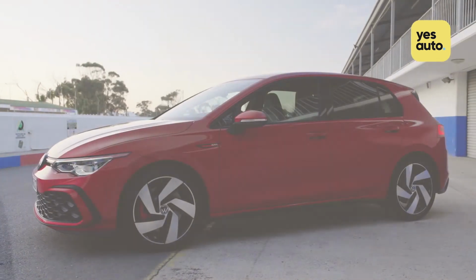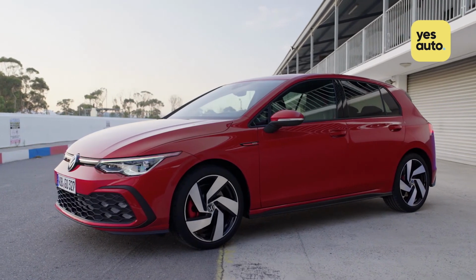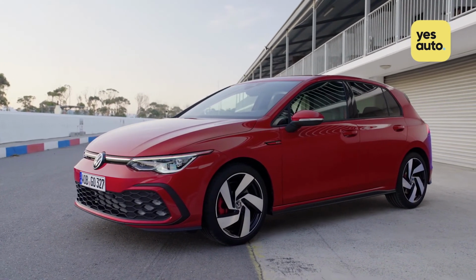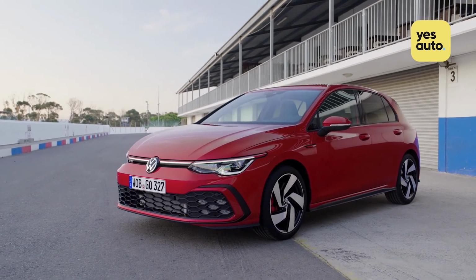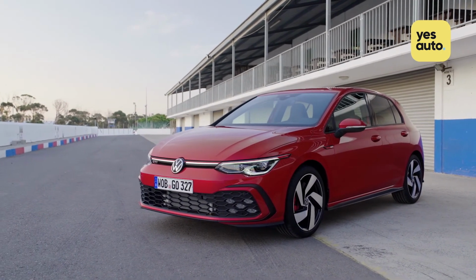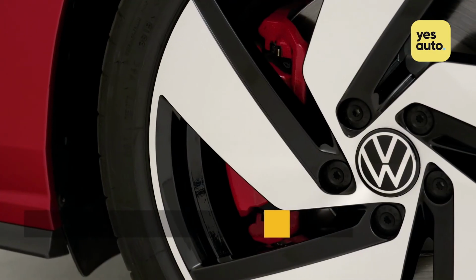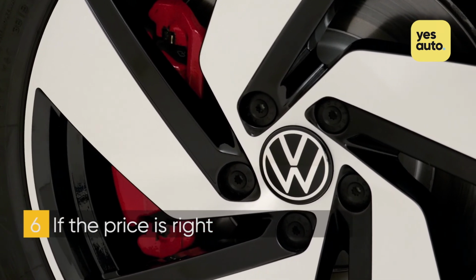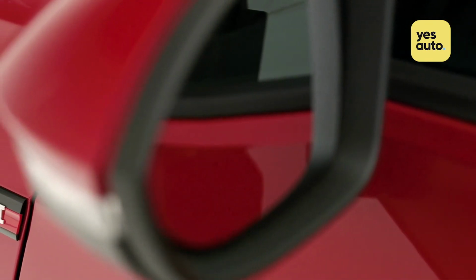but the successful Mark V was a real return to form for the illustrious nameplate. From there, these cars have become more capable, more comfortable, and fitted with more gadgets. Young pretenders have come and gone, but the GTI name has been a constant in the automotive landscape since its inception. Pricing has yet to be announced for the new Mk8 Golf GTI, but we'd expect it to cost around £33,000 when it hits showrooms later this year.